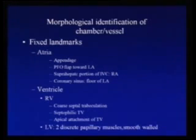For atria, appendages are taken as a fixed landmark for atrial identification. The right-sided appendage is a broad appendage with pectinate muscle inside, while the left-sided appendage is sickle-shaped and smooth-walled. This left and right appendage we should identify.